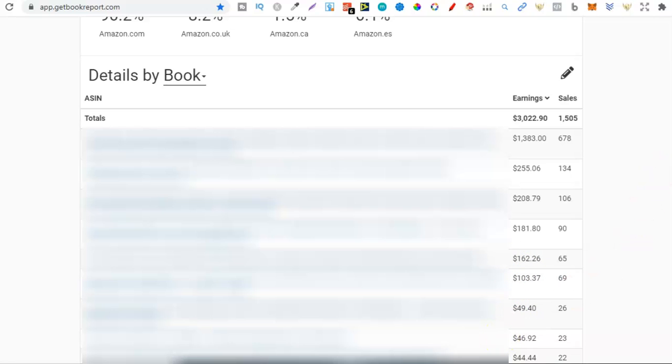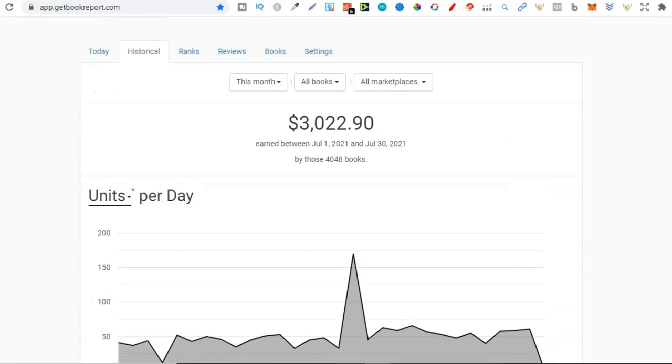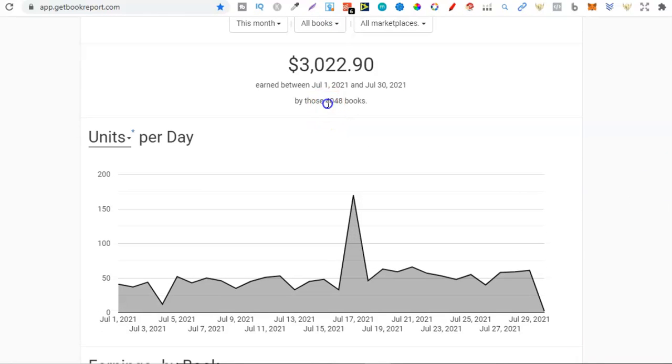So my library of books, of my 4,000 books, just here is very, very diverse. And that's what helps me create over $1,000 plus per month, because I have multiple books in multiple different niches that sell at multiple different times of the year. And they're all created around what people are searching for. Do you see a theme here?